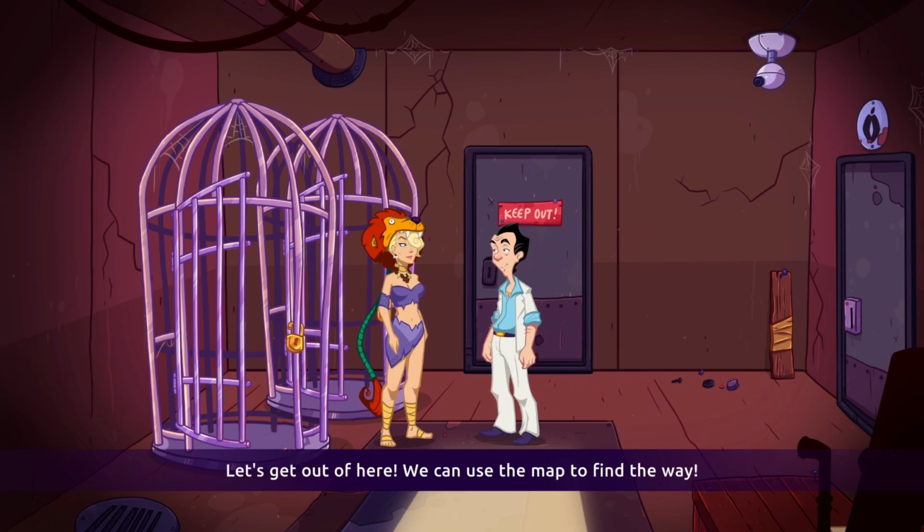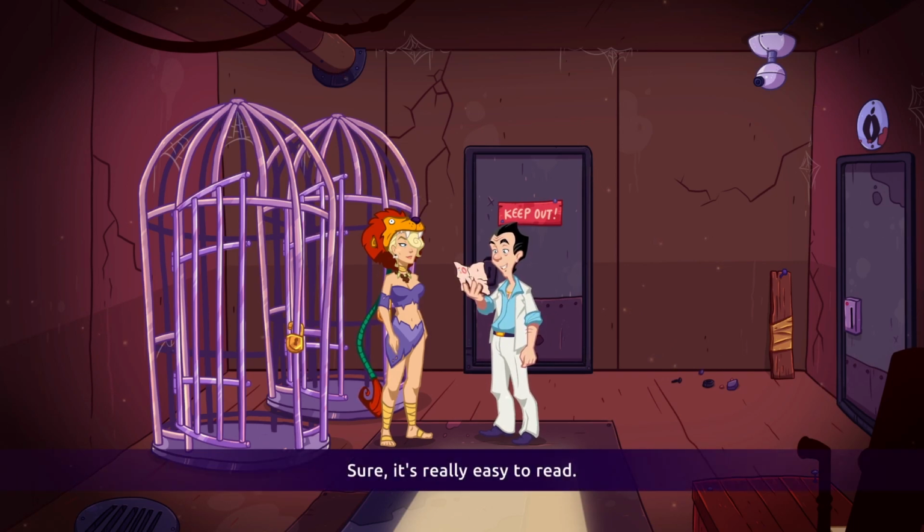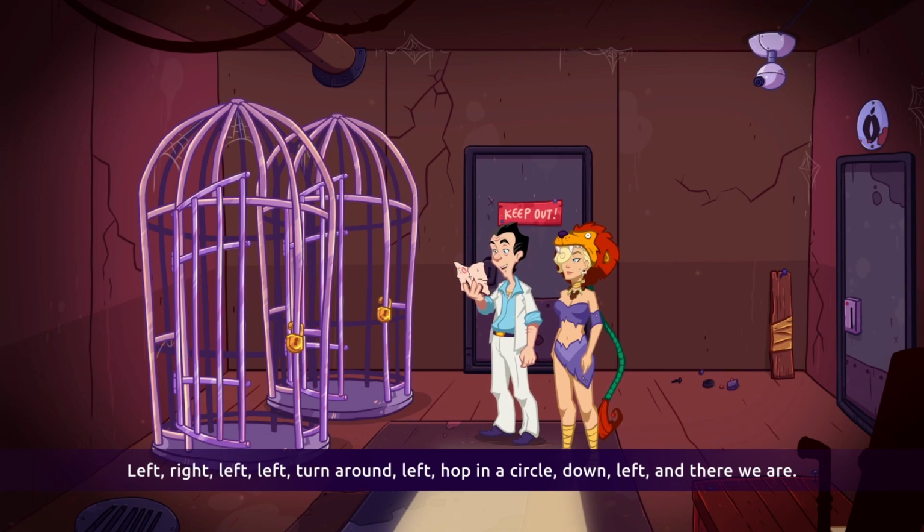Let's get out of here. We can use the map to find the way. Are you sure? Sure, it's really easy to read. Left, right, left, left, turn around, left, hop in a circle, down, left, and there we are.